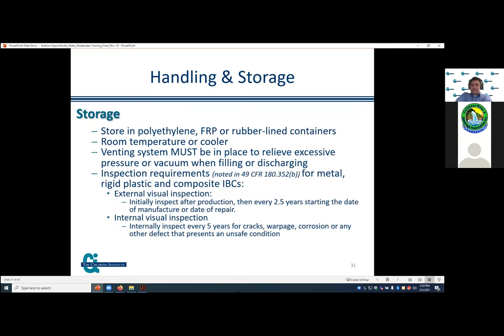Storage. Store in polyethylene, FRP, or rubber lined containers, at room temperature or cooler. Venting systems must be in place to relieve excessive pressure or vacuum when filling or discharging. Inspection equipment is noted in 49 CFR 180.352(b) for metal, rigid plastic, and composite IBCs.